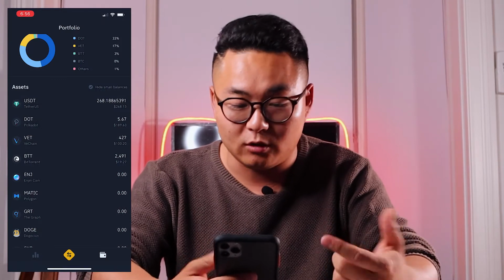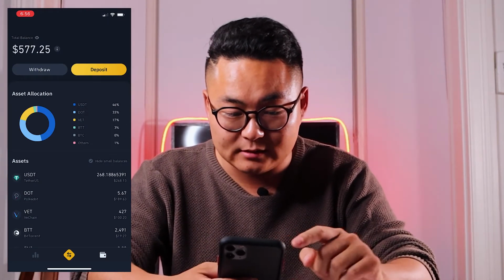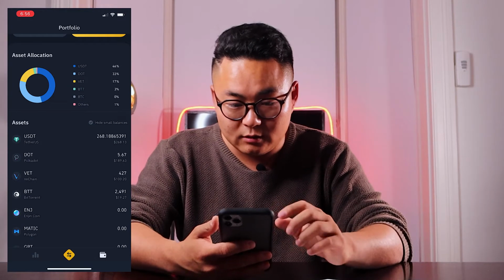You're just going to see how simple it is to buy using Binance. So on Binance, what I like to do is I like to put everything on the US dollar value. So these little balances that you see is basically all these balances.